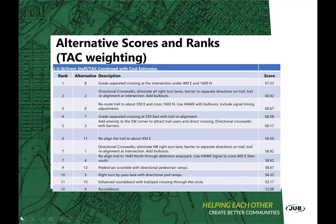So, okay, I wrote that down. There's directional crosswalks at the intersection, those are all similar. Pedestrian scramble, a roundabout, do the grade separated crossing of 400 East 7. You're right, everybody's going to ask about that. And then a crossing at one of those east, west, or north. One of those. Present those.